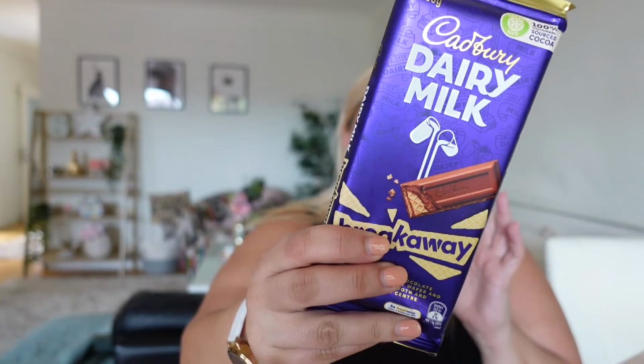Our first time for a snack, and I really wanted to try this, the new Cadbury Breakaway. It's not new. This was around a very long time ago. Maybe it wasn't that long, but it feels like a very long time ago. And I loved it when it was out the first time around. And then they discontinued it.